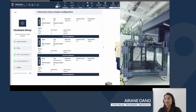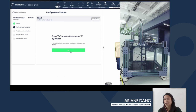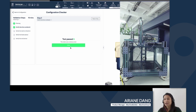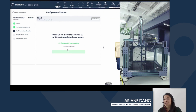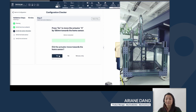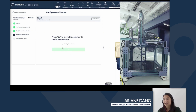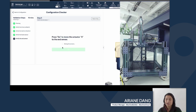So you'll see here we have a physical machine that's attached to this design, and I'm going to run through the configuration checker. I'm going to check to see if my drives are correctly wired. I'm going to check the different motor direction. You'll see my jig is actually going to move at the same time as I'm checking all of this. And I'm going to also verify if my homing sensor and my end sensor are placed at the correct position on my actuators.